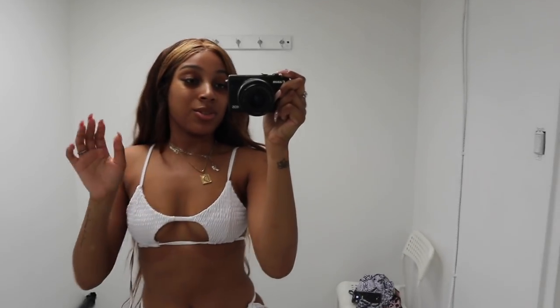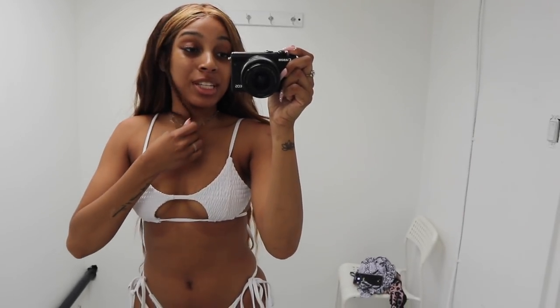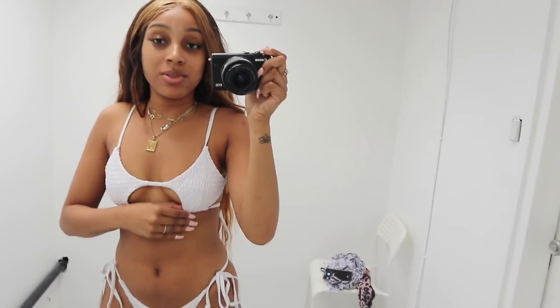Nice contrast between my tan and this color. I really like it. Okay, so long story short, I lost the footage of the bathing suit. I don't know what it is with Shein bathing suits, but I've been having so many technical difficulties. But at the moment, I'm at my job's changing cabin.